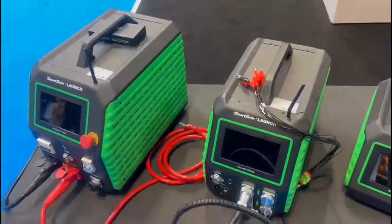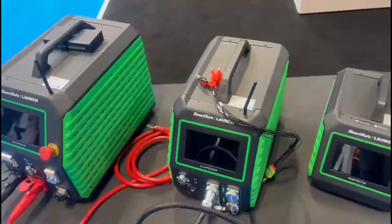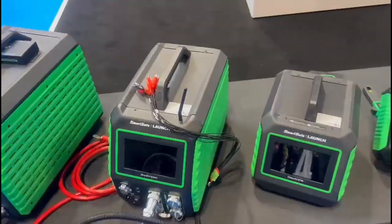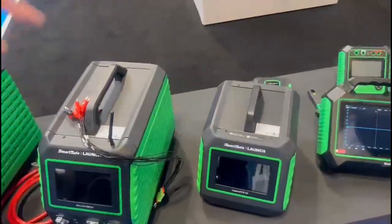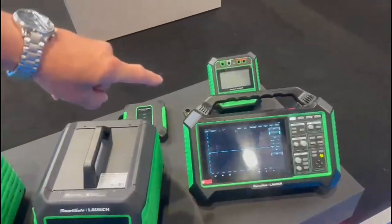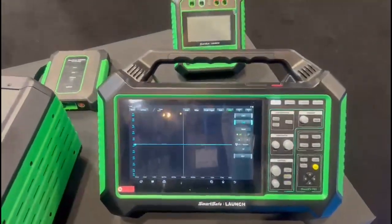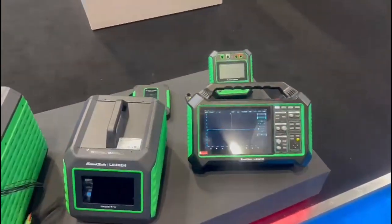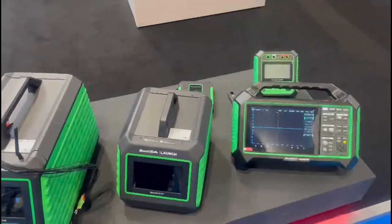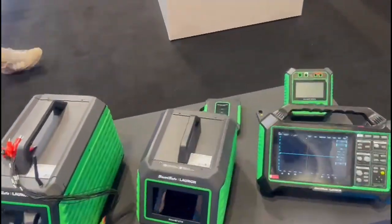Now, there's all sorts of tools here. There's tools which check the fluid is not leaking from the batteries. Tools which regulate the battery cells, because things are very, very technical now. This is a diagnostic, particularly for EV, and you can see it's got the four-channel oscilloscope built in. So it's quite an amazing bit of kit. So EV tools are coming onto the market now, and obviously we've got to move with the times. SmartSafe Launch in collaboration.